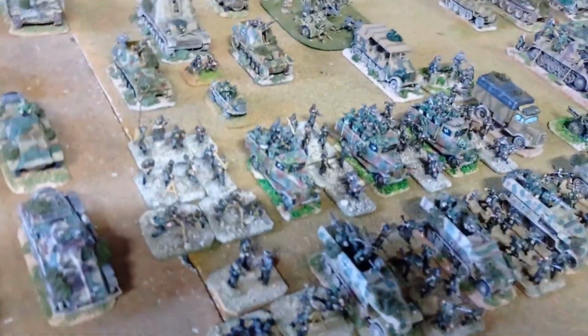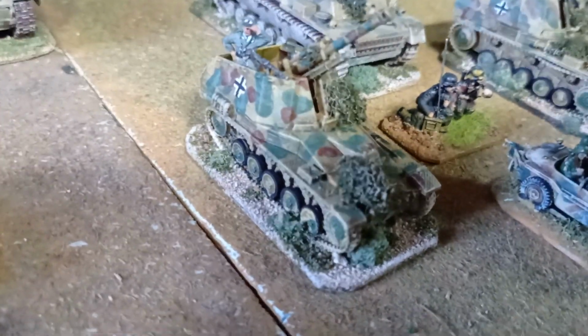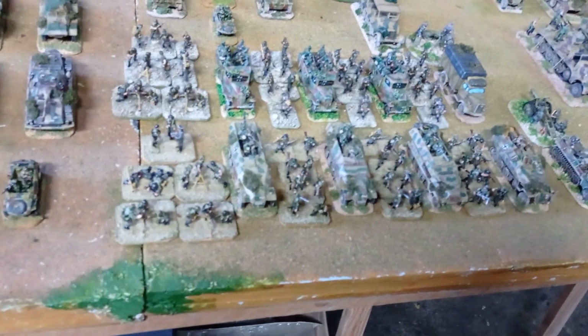So, and here comes the infantry. The artillery is the same. I think this one is a mixed one because it's Matchbox, and this is Eschi, and this is also of course Eschi, and they are the self-propelled guns of the artillery of the first SS. Now for the infantry, more SS battalions.